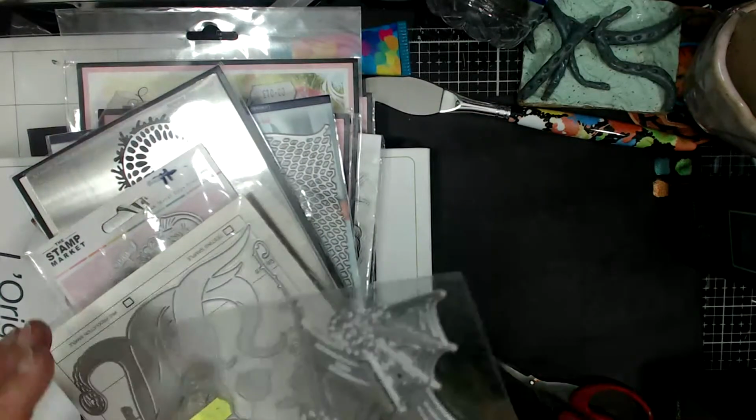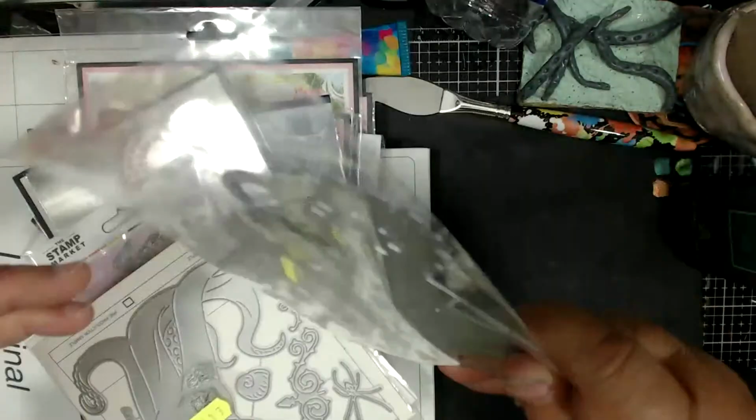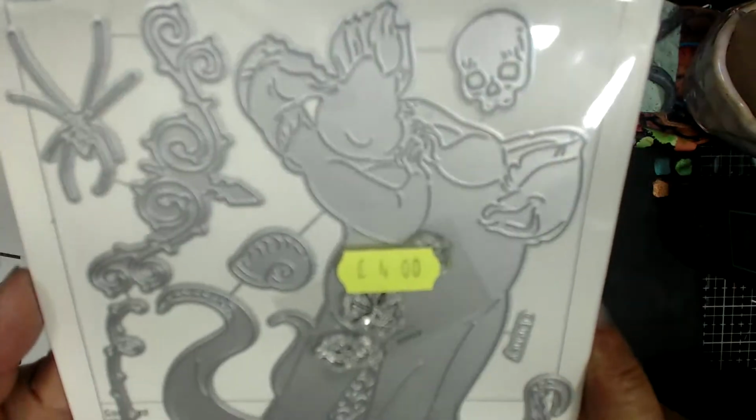And then I want this. And these, I think they're marked $4, but I think they were $2. I mean, how could you go wrong for $2? And here's this one, Ursula.